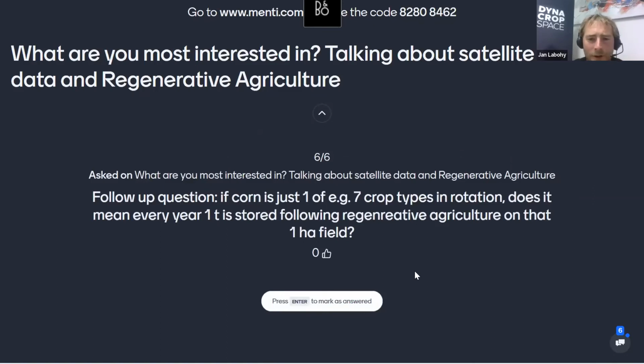If corn is just one of 7 crop types in rotation, does it mean every year 1 ton is stored following regenerative agriculture on that 1 hectare of field? Yes, this means that every year 1 ton can be stored on 1 hectare of field. It will be more with some crops, it will be less with some crops, but this is just the easy average number that is coming from one research paper. I'm not saying it's 100% right, but this is what the research is showing as an indicative number.